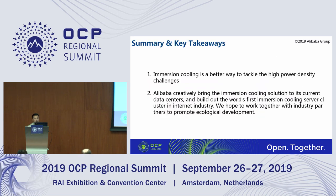So the world's first immersion cooling data center in the internet industry, built by Alibaba, is bringing a disruptive energy-saving data center revolution, which serves the challenges of the post-Moore era. It also can provide a reliable infrastructure solution for the rapid development of AI, IoT and other cutting-edge technologies. We hope to work together with industry partners to promote ecological development.